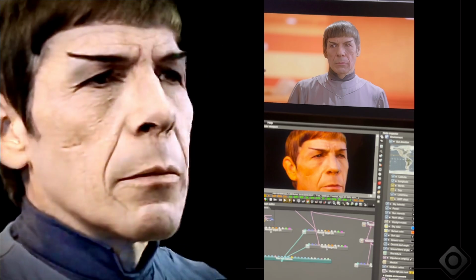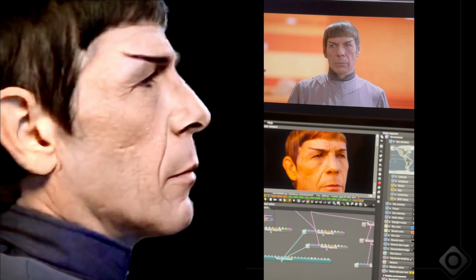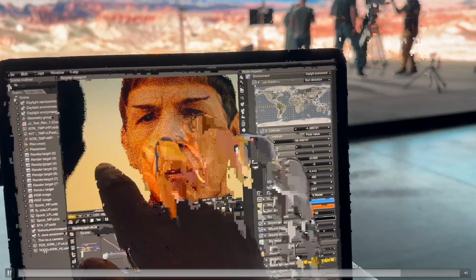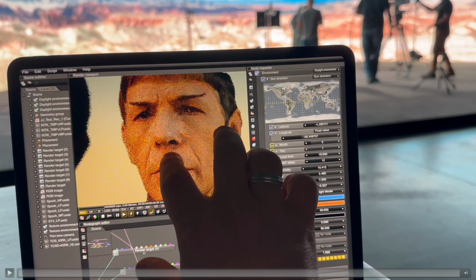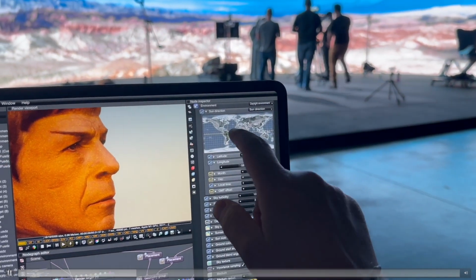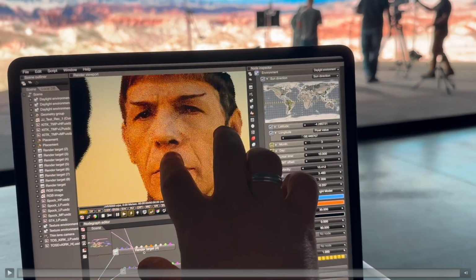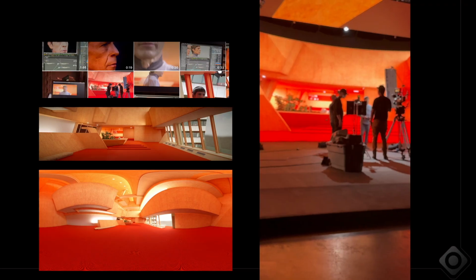We've been able to build a full 3D version of each of the heads that he is driving through his performances, so we can age them, relight them, and even bring them, as you can see here, into the iPad app. So you can see here on stage while we're filming, we have the ability to relight and move the camera around as we're doing the shoot, and it's pretty powerful.